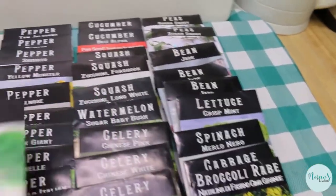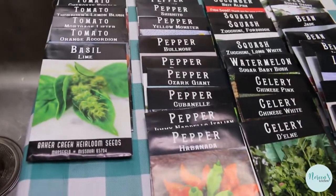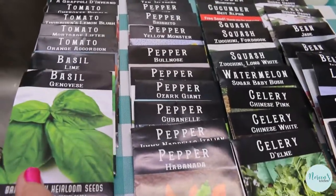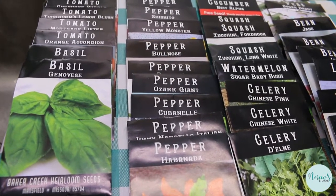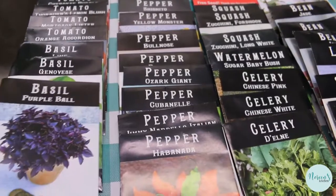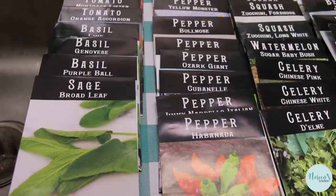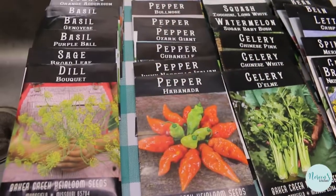I'm just gonna start over here because tomatoes and basil go together like peas and carrots. I've got lime basil, Genovese basil, that's like their typical broadleaf basil that you would find for like caprese salad or what have you. I got some purple basil, some sage. I got a couple of packets of dill, and we'll move over here.